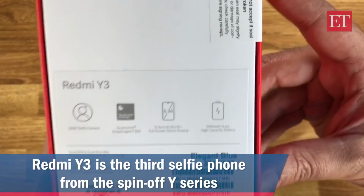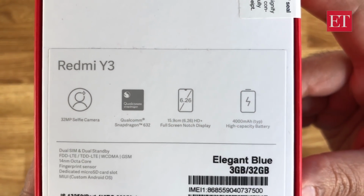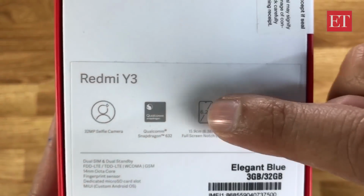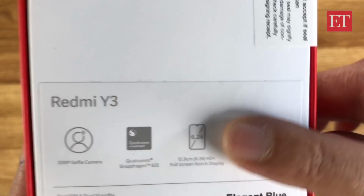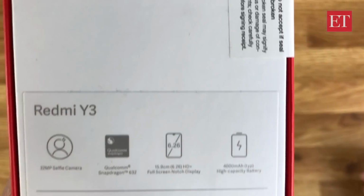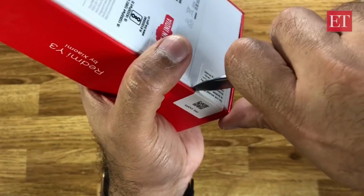So here's a quick look at what it says on the back. It's got a 32 megapixel front camera and a Snapdragon 632 processor. It's also been updated, as you can see, with a 6.2 inch, 6.26 to be more precise, dot notch display. So let's open this up, see what we get in the box.